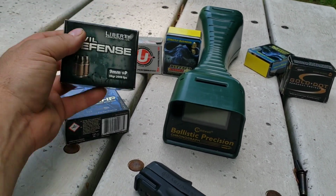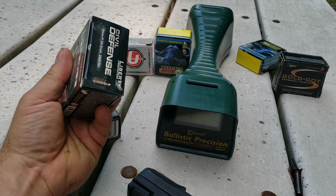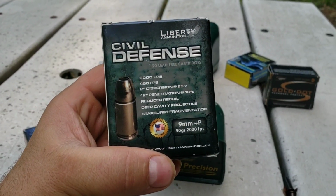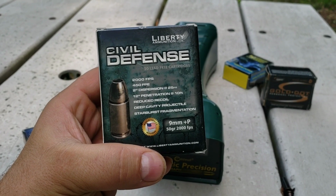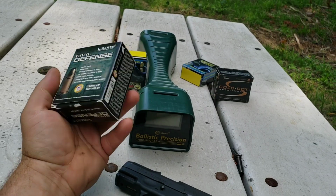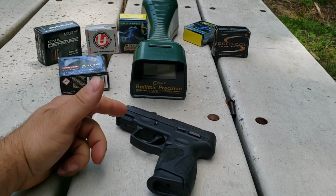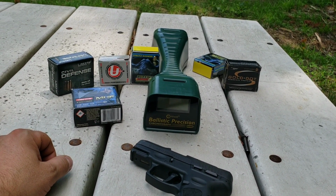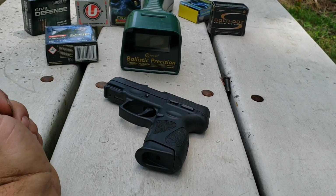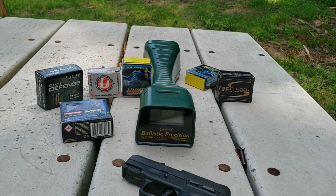Now, before I go on and ramble too much more, because I already know I've been doing it, these specifically I've seen in other tests where they typically do achieve what they advertise, if not more, out of compact pistols. So we will find out if that's true for me here today. Anyways, I'm going to shut up and we'll start running these and see what we achieve. Just keep in mind, for those that come in under velocity out of this compact, out of a full size they would probably come very close to what they advertise.